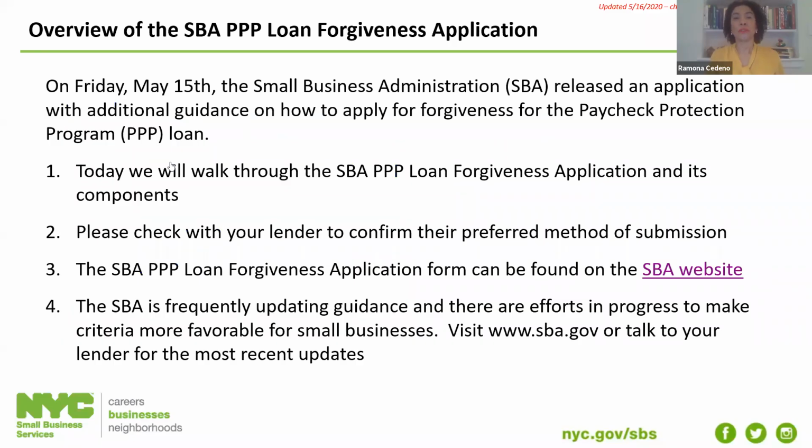In terms of the overview of the loan forgiveness application, the application came out recently on May 15th, and it looks like a very official document, 11 pages with a lot of information. It took me a lot of time to actually figure out the math behind it. And I'm a numbers person, but trust me, it's going to test your math skills.